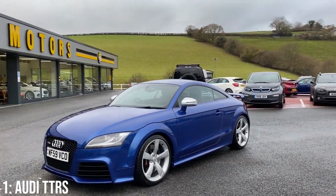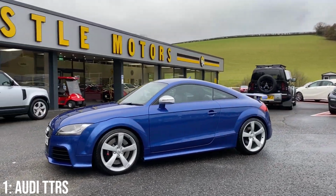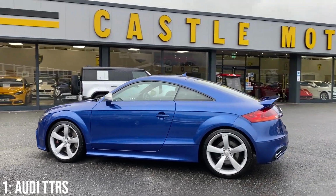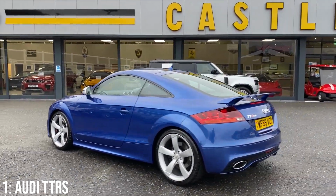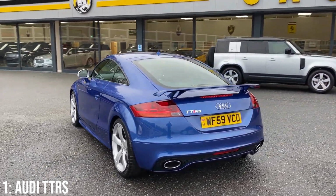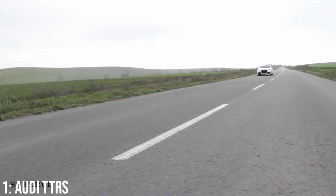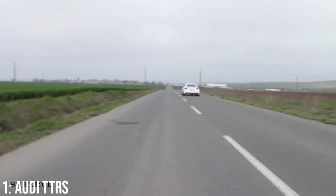That inline-5 block won Engine of the Year awards 7 years in a row, and for good reason. It sounds amazing, harks back to Audi's history of fast turbocharged inline-5 cars, and it has great reliability in general, as owners have gone as far as naming it bulletproof. The main issue with this car has been with gearbox synchros, not the engine.